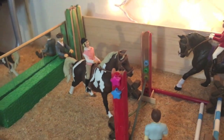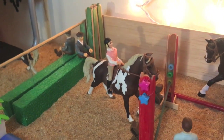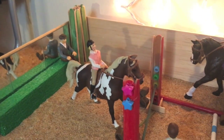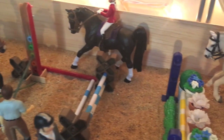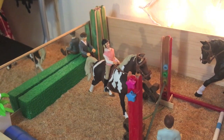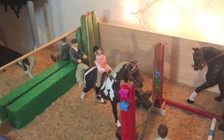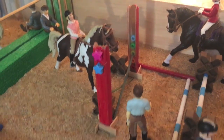Okay, and over here we have Emily on Ricochet, not Ricochet and Emily. Oops. And they are just about to go over this little gymnastics, little thing we got set up here. Little fancy stuff. And she is one of our best riders. She's pretty bomb, she's amazing. She jumps anything. And that is her horse down there.